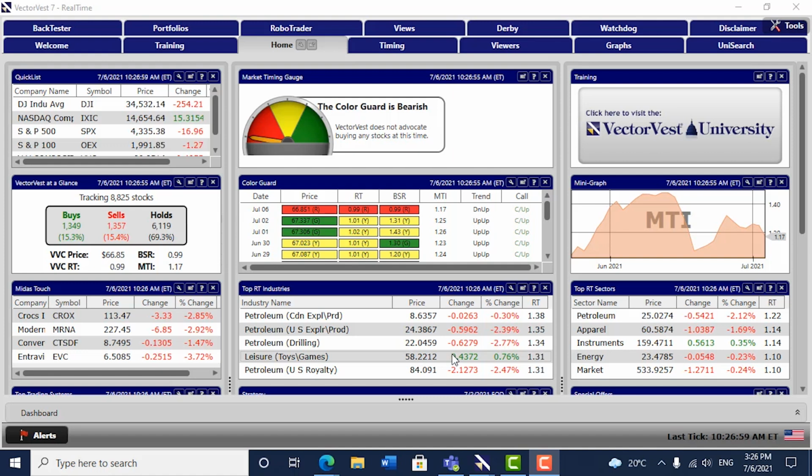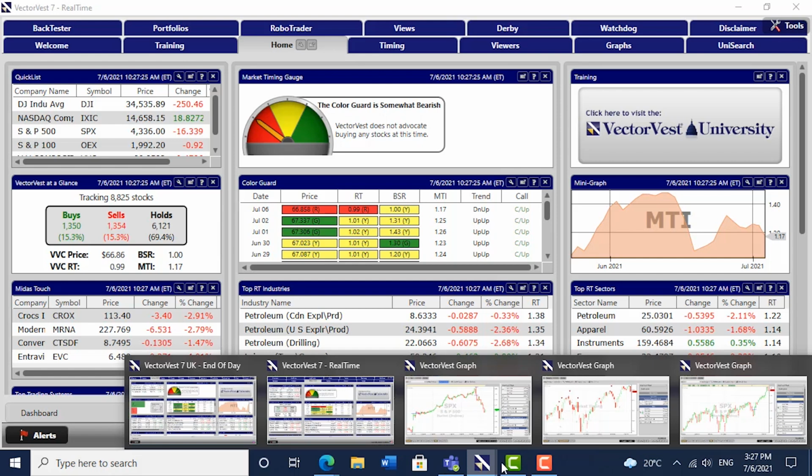As you can see, the Dow is down 254 points, the S&P down 16, and the Nasdaq just hanging on to 16 points. So the market is quite volatile as we speak. Over the last few days, ladies and gentlemen, there's been a marked difference between the VectorVest Composite, which is a very broad measure of the American market, and the S&P 500, the top 500 stocks by market cap. I'll try and show you that now.